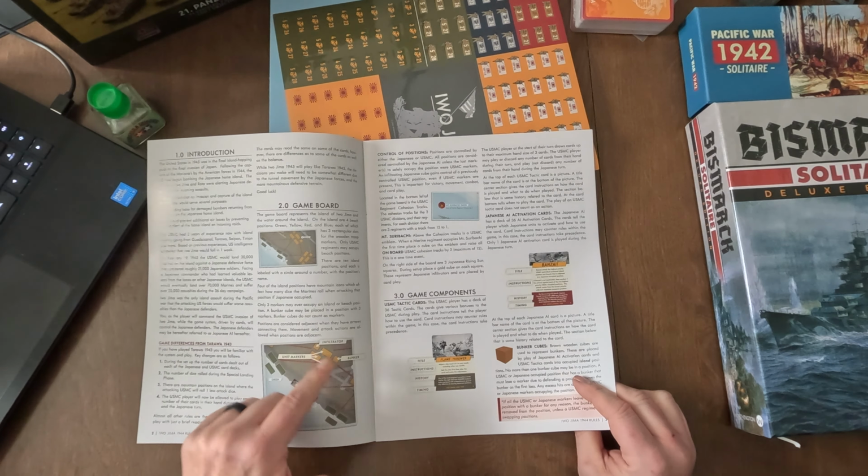And we put all the things on our squares and rectangles. Exhaustion cubes, the cohesion markers, formation markers, Japanese markers. Everything else is the same in those respects. So, and the game setup.